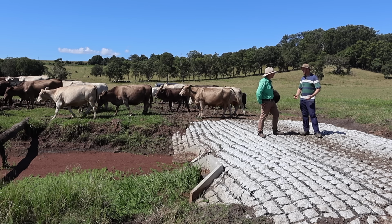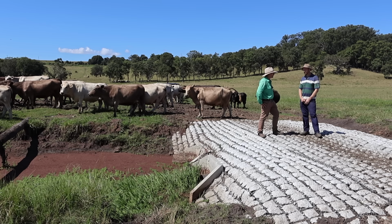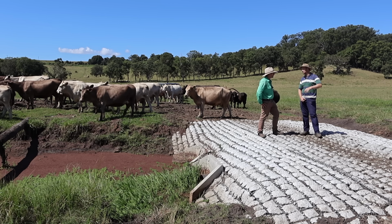Yep. And that's a regular occurrence we have here, just that low pressure system come through. Yep. That can happen on a normal year 2-3 times a year. Then obviously we get those larger floods where it would be a good 2 metres over our head.